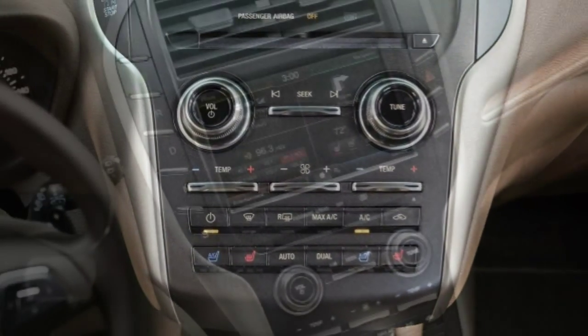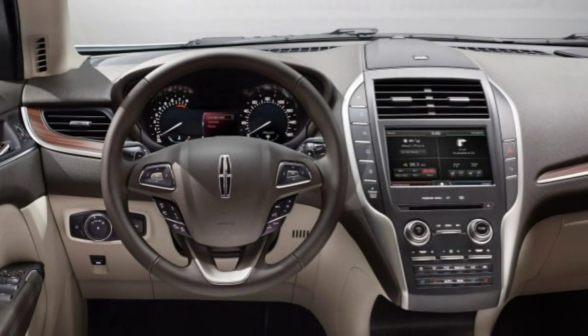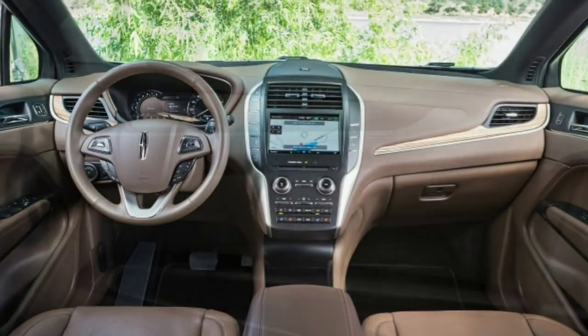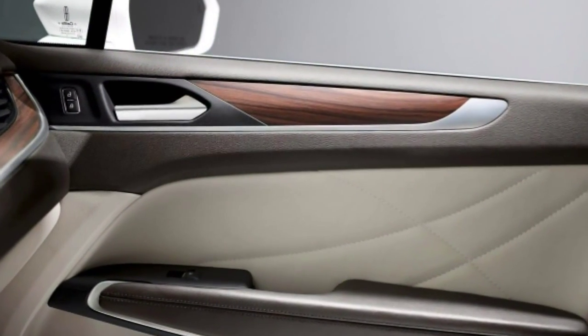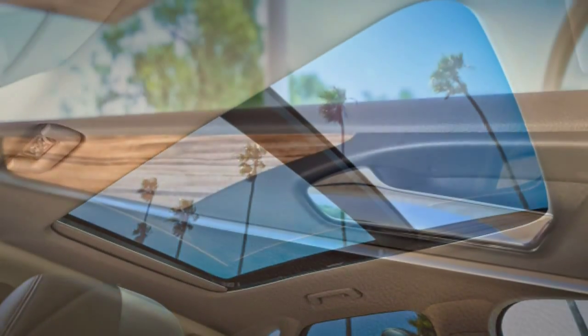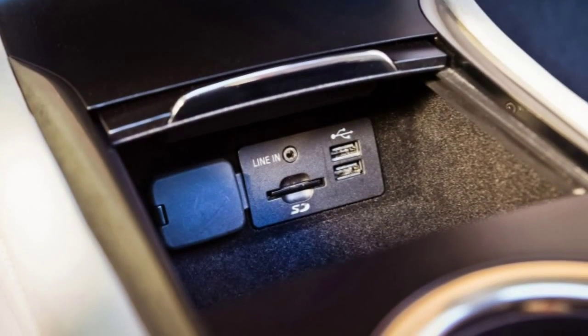If you want a luxury crossover with a comfortable and quiet cabin, then getting the MKC with its optional adaptive suspension is a good choice. On long highway journeys, the MKC feels smooth and relaxed. And thanks in part to a standard active noise cancellation system, it's also very quiet.